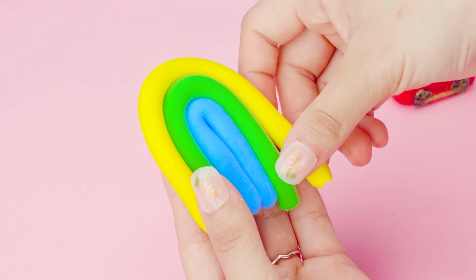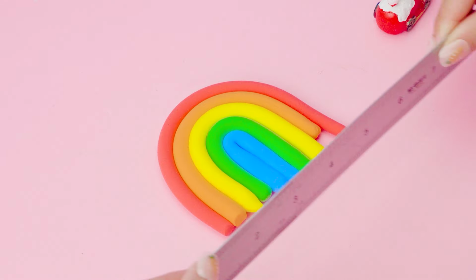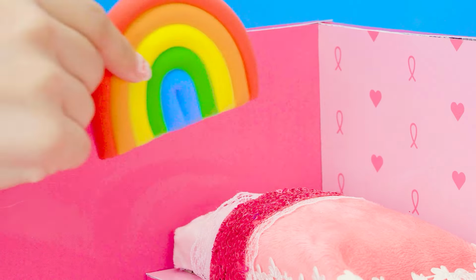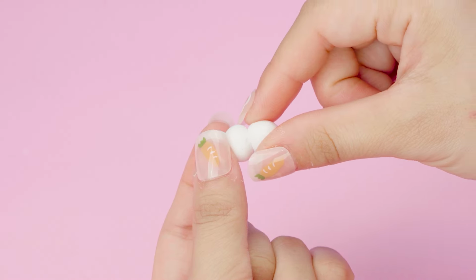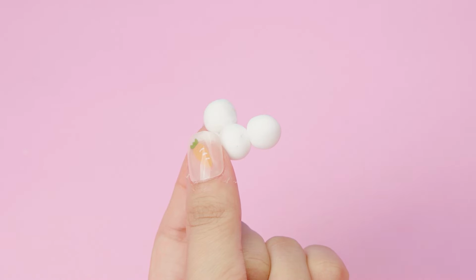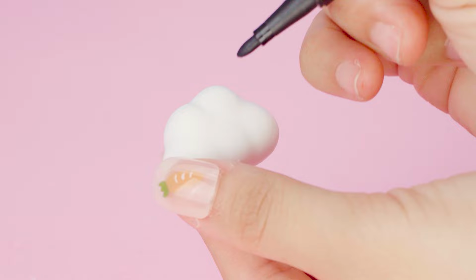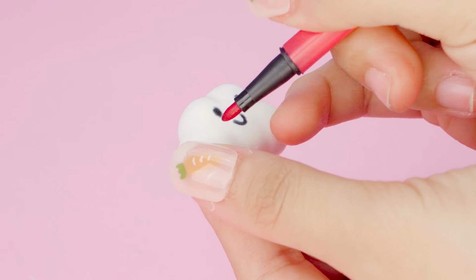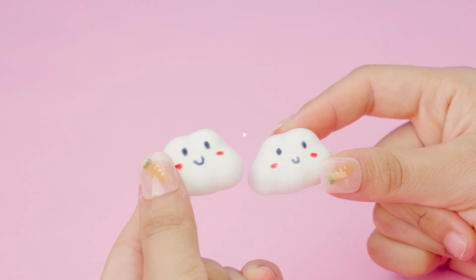Yellow, orange, red. I'm making a cloud pillow by molding clay. It's so beautiful, right?